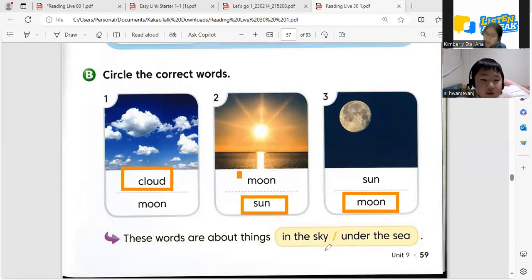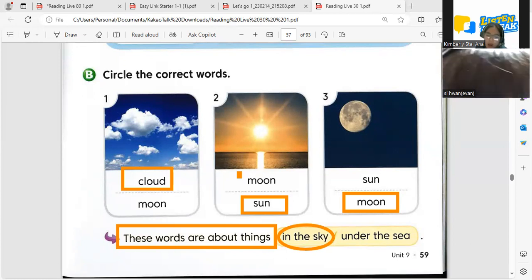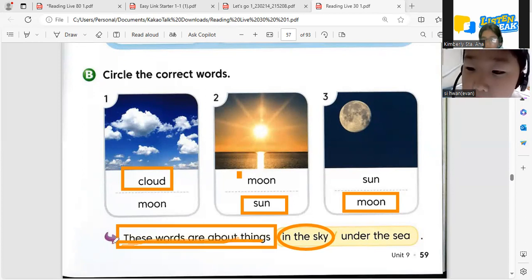Where can you see these things? In the sky or under the sea? Very good. In the sky. Okay, now it's your turn to read. It's time to read your answers, okay? Okay, now, Evan, what are these words about? In the sky. One more time.